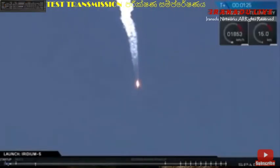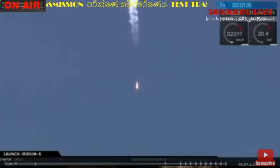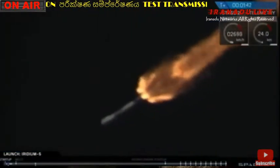And now that we're through that milestone, we'll be increasing the thrust of the engines in order to get to orbit. But while the atmosphere is still relatively thick, we can prevent it from exerting too much pressure on the fairing by throttling the engines a little bit.